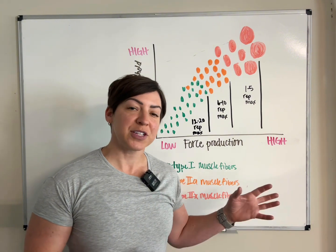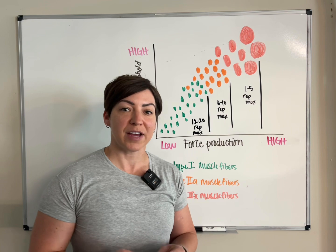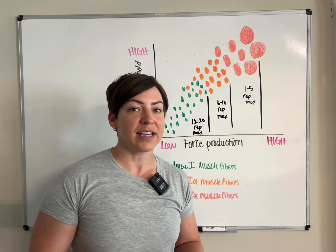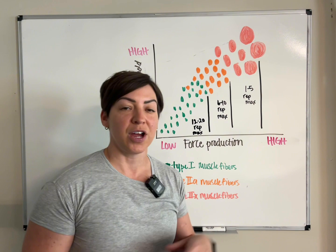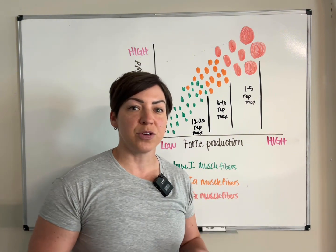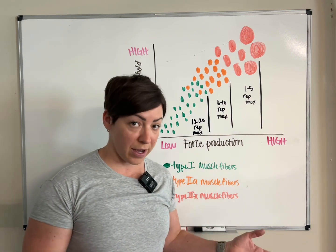So I'm going to first explain the different types of muscle fibers that your body has. Our first type is type 1 muscle fibers. These are the slow to fatigue, endurance muscles that can do things for a very long time. So let's say you're standing in line at the grocery store, you're blinking your eyes, you're walking to your mailbox. You can do that for a very long period of time because of these type 1 muscle fibers.